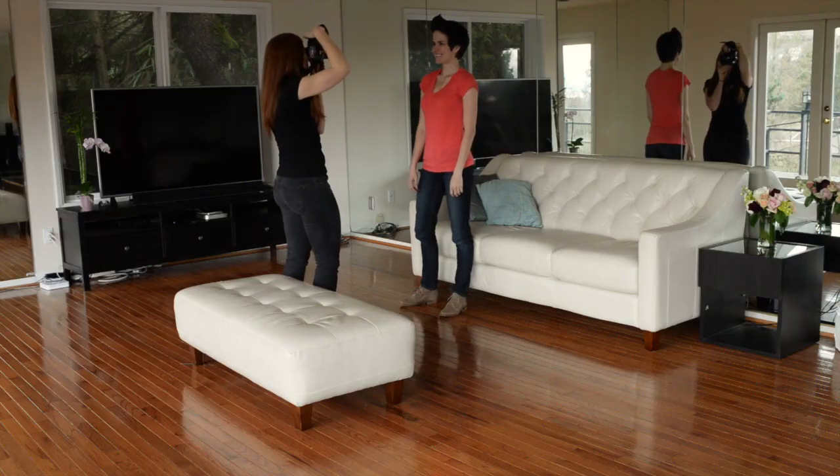Now I want you to place your subject into the brightest spot in the room. Move your subject and yourself around until the most light is hitting them. I start off my demonstration by having Lacey standing. This is the least bright place in the entire room.